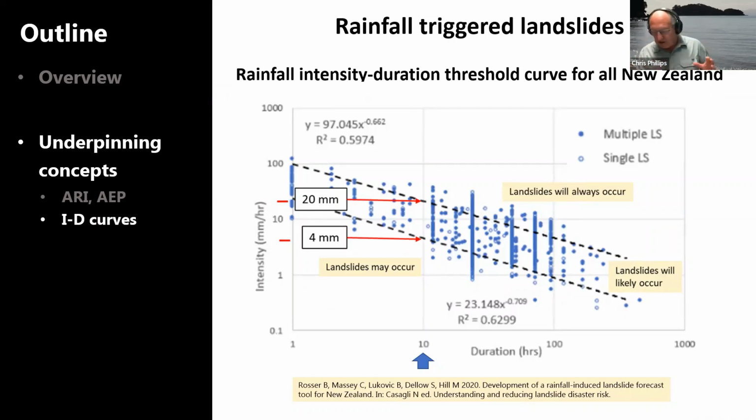So this graph tells you about the kinds of rainfall amounts, intensity, and duration that are going to trigger landslides, but not the probability, which is what the HIRDS tool I mentioned in the previous slide does provide.